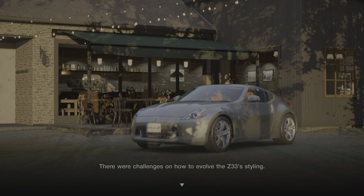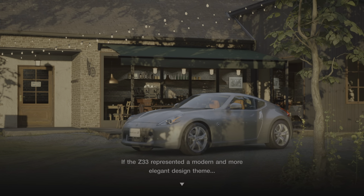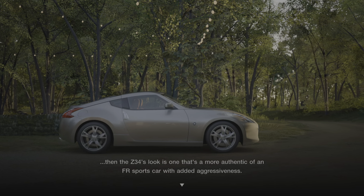There were challenges on how to evolve the Z33's styling. If the Z33 represented a modern and more elegant design theme, then the Z34's look is one that's more authentic of an FR sports car with added aggressiveness.